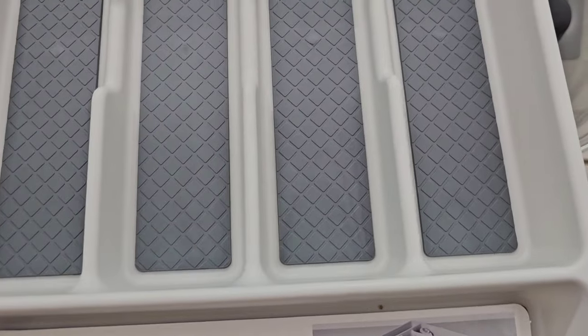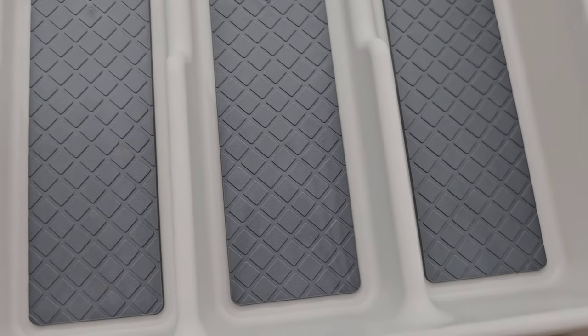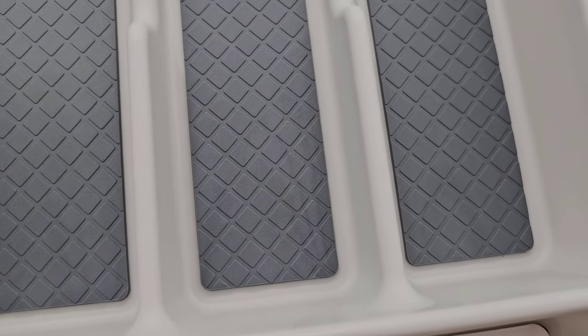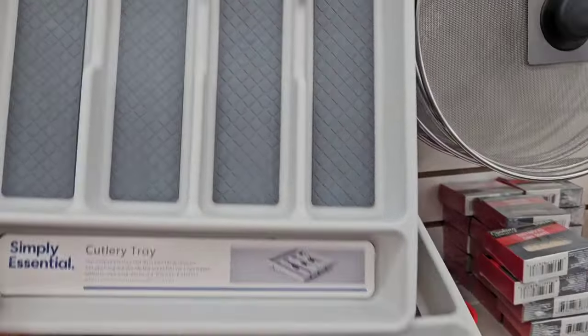I have the smaller cutlery drawer from Bed Bath & Beyond. And these are 12.8 by 13. So let's see. These are smaller than the ones.